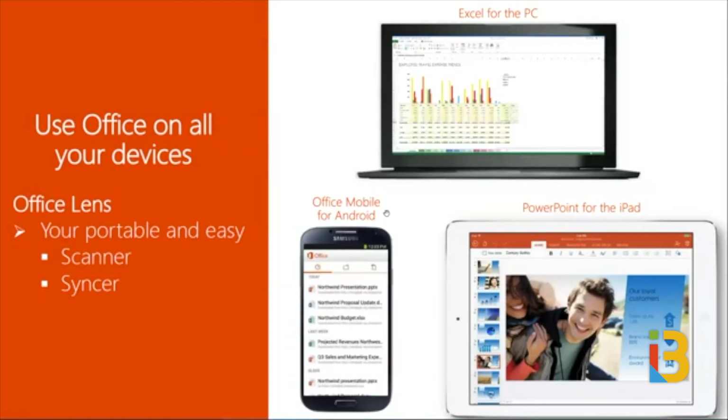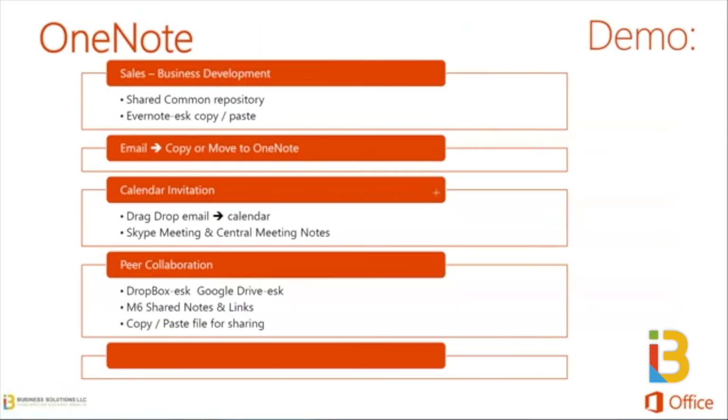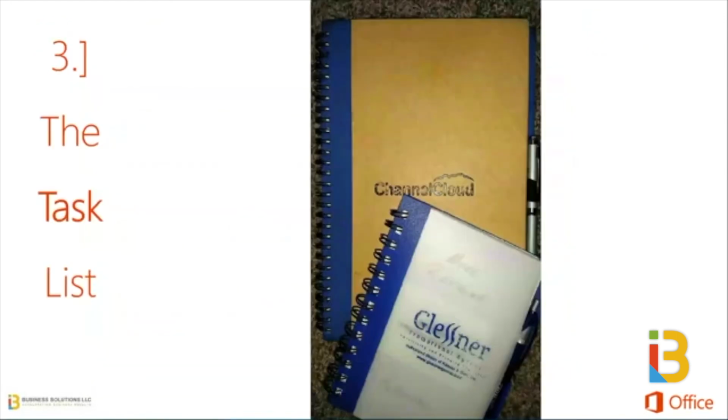And in Office 365, Microsoft Office 365, they're all available. Next month, we'll get into SharePoint as the foundation, the anchor for your organization as you move to the cloud. And then we'll also get deep into OneNote and why I say if you have Outlook open on your desktop, then you best have OneNote open on your desktop. We'll get into that next month.